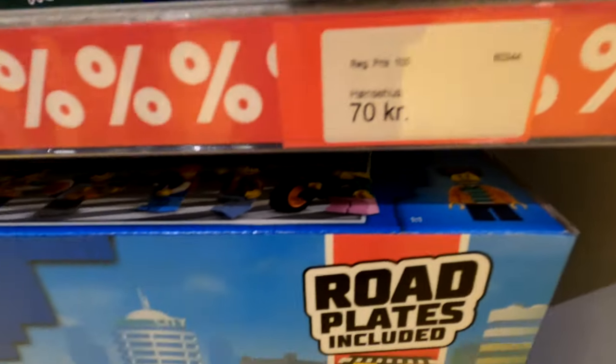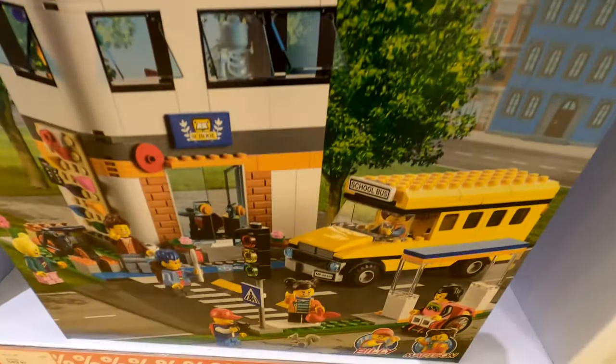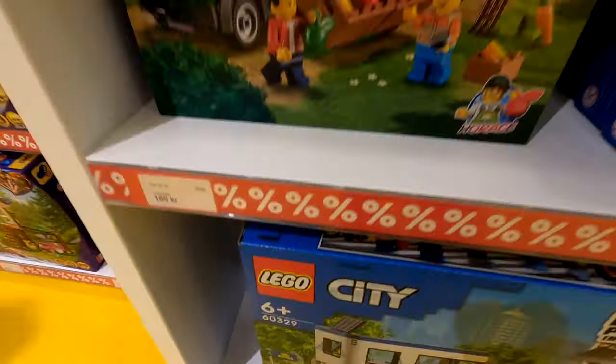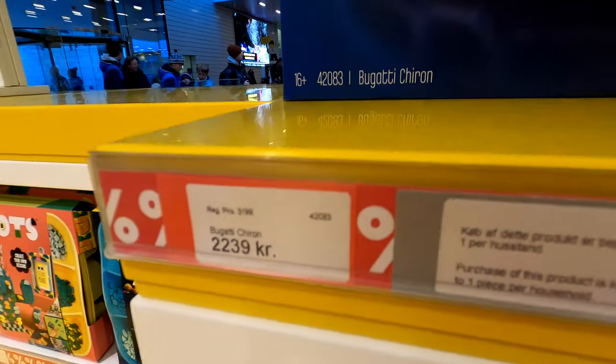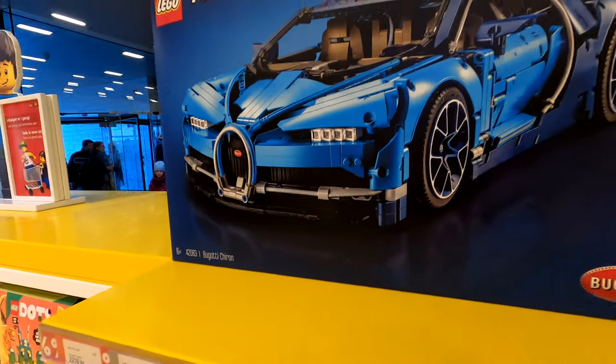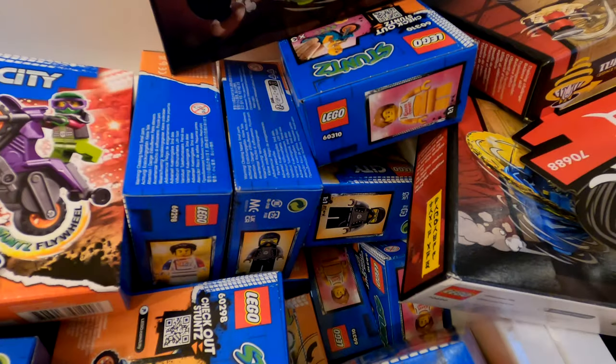You've got this one that includes the road plate, which I do believe is the bank. That is dropped to 349. And then this is gone to 2239, which is the Bugatti. So that is also in a big sale as well. I think that was the last one.